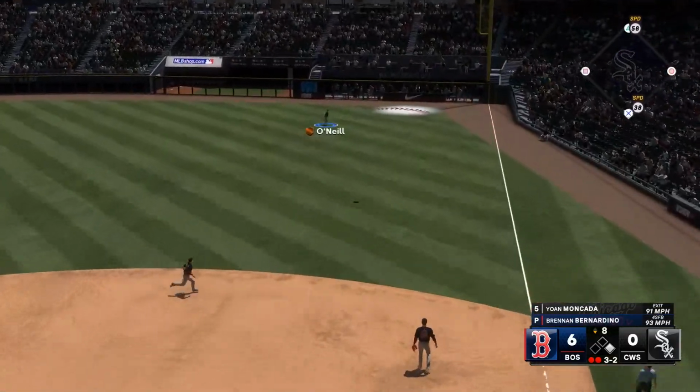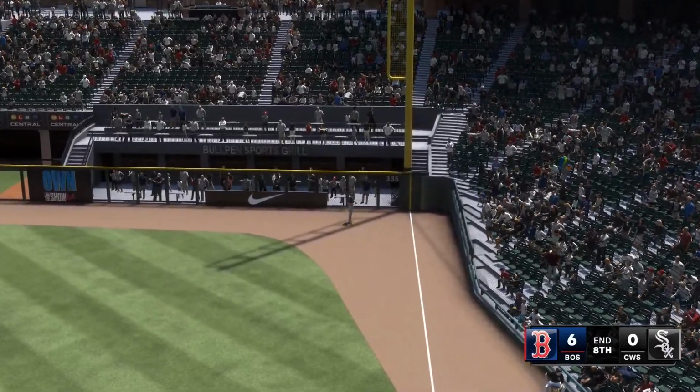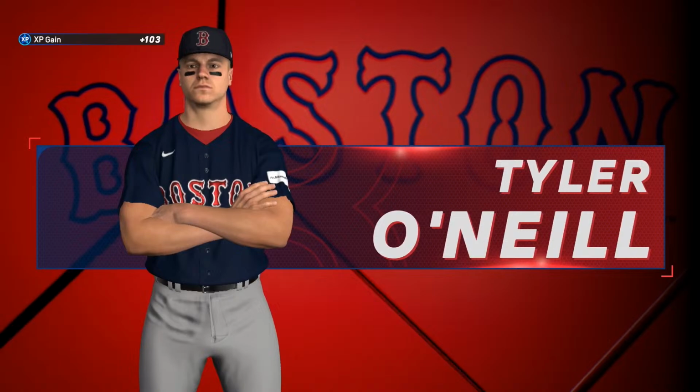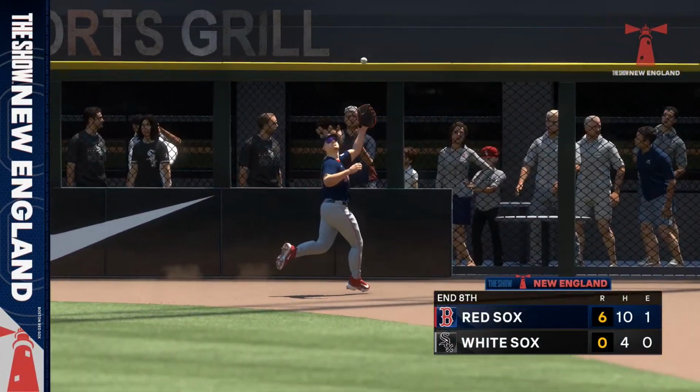Swing and a drive, deep right field. O'Neill going back, reaching for it, and brings it in. Oh, man, amazing catch to end the inning. As a former outfielder, I'm feeling proud right now. Saw the wall, didn't get afraid, held on to the ball.